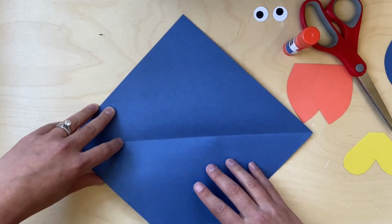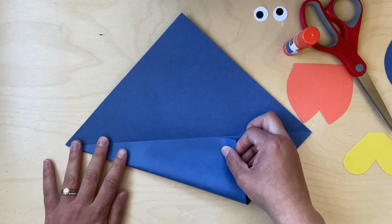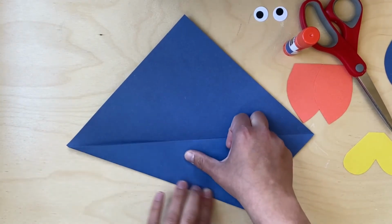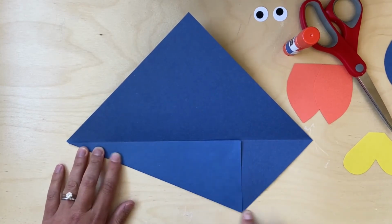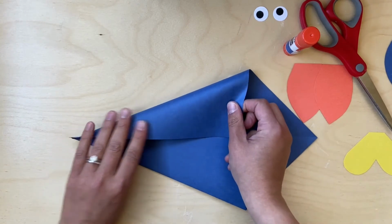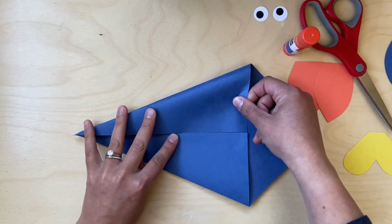Your next step is to fold the paper to the line. You might need a grown-up's help for this part. You want your paper to make a kite shape. Then you're going to unfold that too. If you're having trouble, feel free to pause the video to see just how to do it.